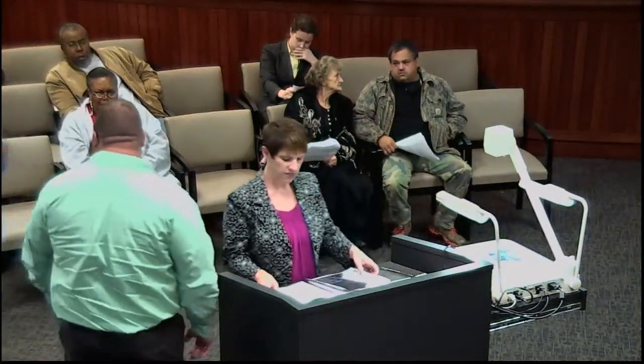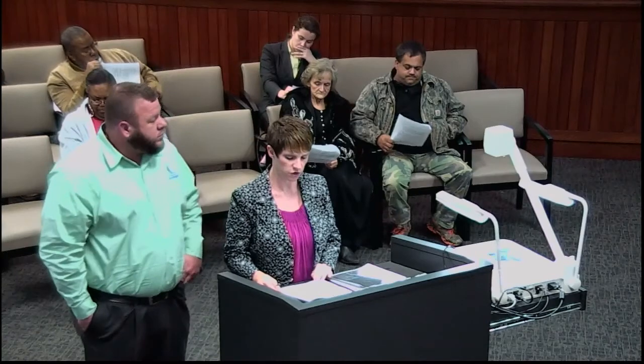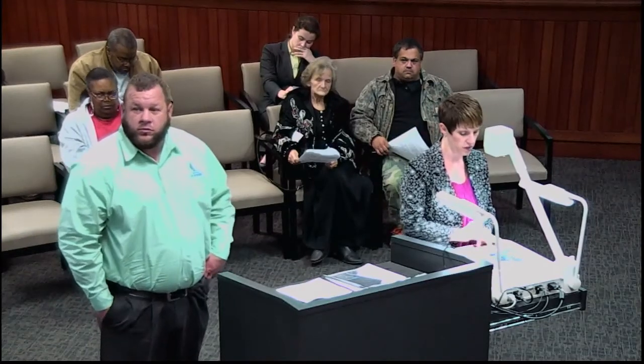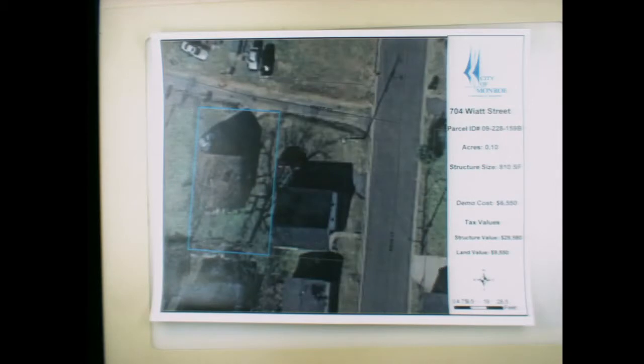Good evening, I'm Lisa Stywinner, the Planning Director with the City of Monroe, and I would like to bring before you a petition for ordinance to declare 704 Wyatt Street unfit for human habitation and demolition. I'd like to first orient you to the subject property. It is highlighted in blue. It's located along Wyatt Street near John Street, and this is within the Winchester neighborhood.